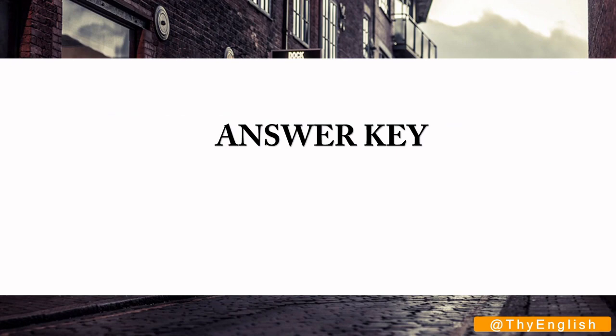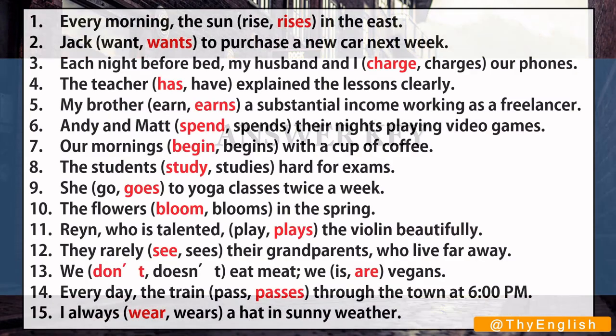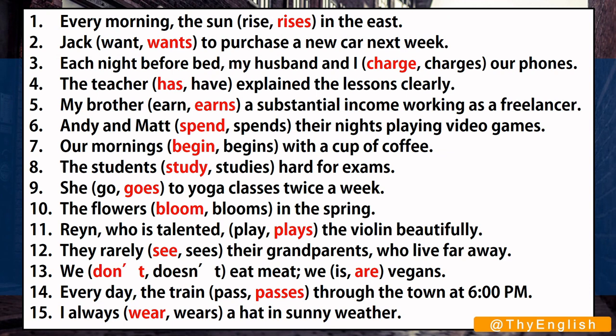These are the correct forms of the verbs for each sentence. So, how did it go? Did you get a perfect score? I hope so. If you notice, the subjects of the sentences are pronouns and regular nouns, or those nouns that form their plurals by adding S or ES.